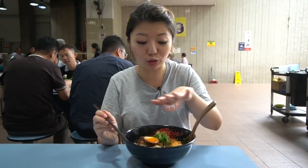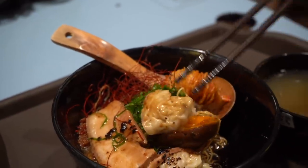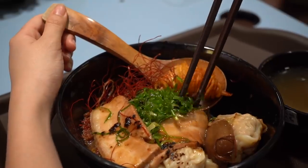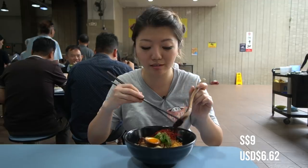I cannot believe something so aesthetically pleasing is available here at the taco stall. I mean, this looks like a restaurant quality ramen. If you were to go to New York and get something like this, it would probably be $20 USD. This right here is only 9 Singaporean dollars. That's crazy. For all of these ingredients, insane.